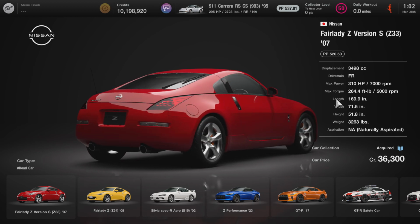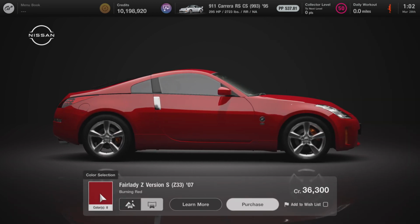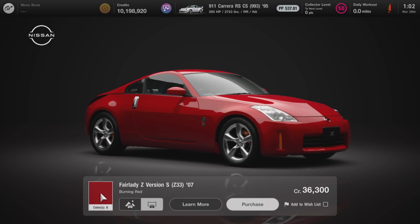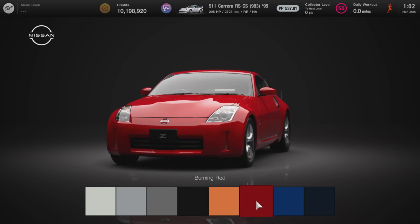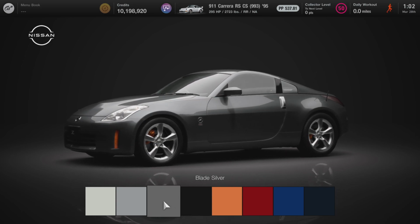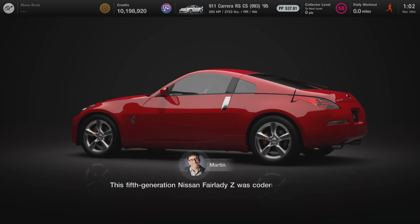We've already gone over all of the specs, so I'm going to click on this car. And one of the cool things about buying a car at Brand Central over the used car dealer is that you can choose the color that you want to get from the dealer. So this particular car comes in 8 different colors, and I'll show you each one quickly. So you'll choose one of these colors, back out to the previous menu, and click on Purchase to buy the car in that color. Now we're going to click on Learn More and see what Martin has to say.